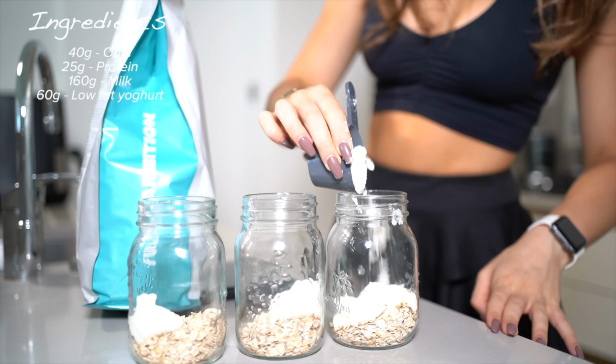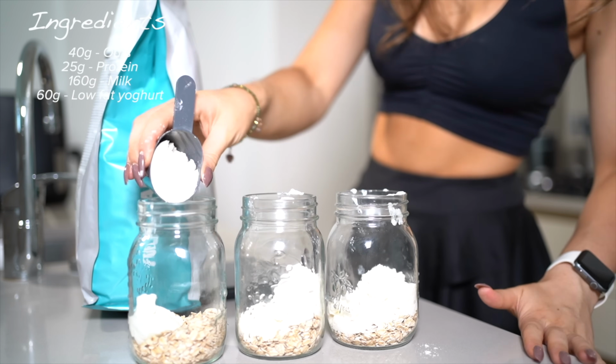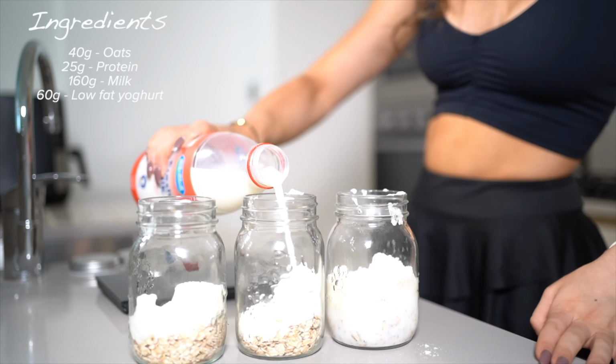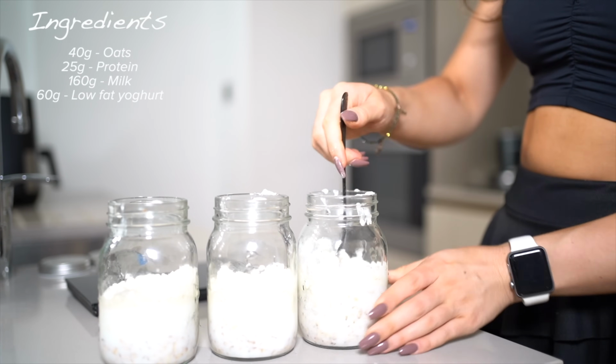So in each jar I've added oats, protein powder, vanilla flavour drops or vanilla essence, and then a low-fat yoghurt. You could use normal yoghurt or Greek yoghurt, and some milk. I'm just using normal cow's milk here. You could also use plant-based milk and then mix them together.